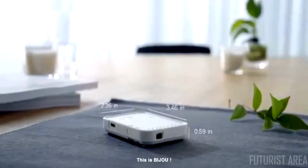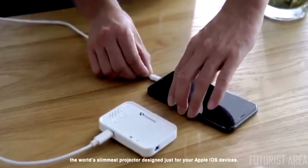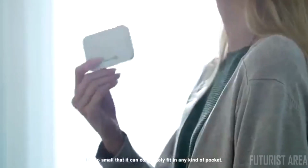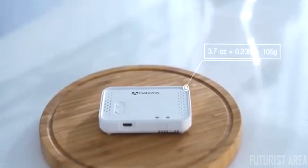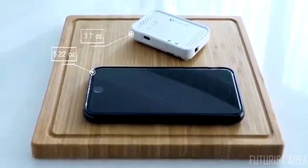This is BIJOU, the world's slimmest projector designed just for your Apple iOS devices. It's so small that it can completely fit in any kind of pocket. Yeah, even your tight jeans pocket. Not only is it small, but it is also light. The thing is, your iPhone is even heavier than BIJOU.